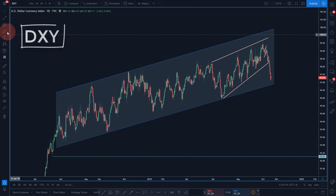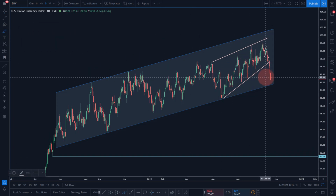So the DXY, obviously, this past week we saw that breakdown out of this ascending channel that we were talking about previously. It's very impulsive so far. We are seeing a little bit of retrace, but the daily still hasn't closed yet, so it remains to be seen where that'll actually close. But so far this is very impulsive. The move is to the downside. We are almost out to the outer edge of this trend line, this channel. So it'll be interesting to see how that reacts as well.